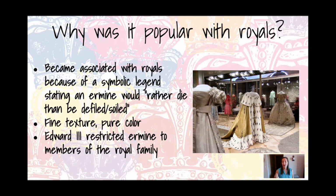They also liked it because the fur is a very fine texture and that pure color of it. And that little black triangular pattern became very synonymous with royals and was something that wasn't really allowed to be imitated by anyone who was not royal. So if you look back at our video, wearing ermine was only something that was allowed for royals. Otherwise, their fur would probably be pure white if they were not royal and they were going with some sort of white animal. And that was a rule that Edward III started.